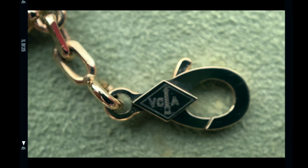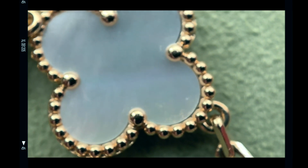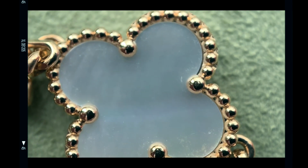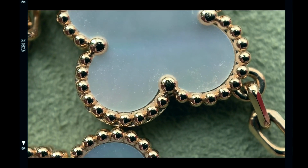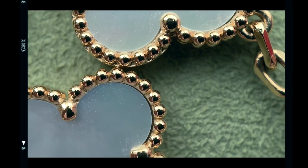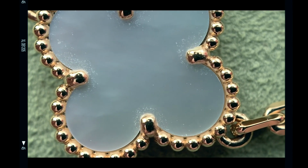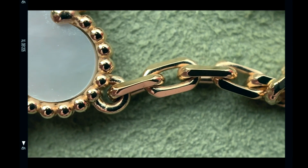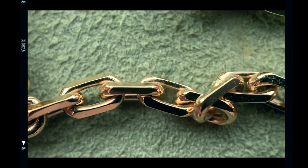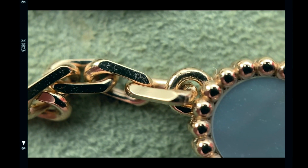Alright you guys, I am going in really close on this bracelet right now to show you the type of craftsmanship that created this beautiful bracelet or shape. On a microscopic level, you can see a little bit of dust, but that's normal from storing and people handling. If you look at it from eye level, you can't really see it.